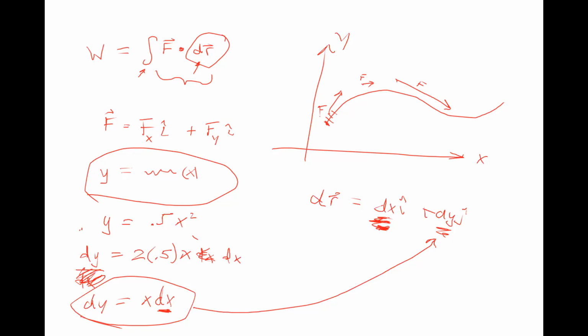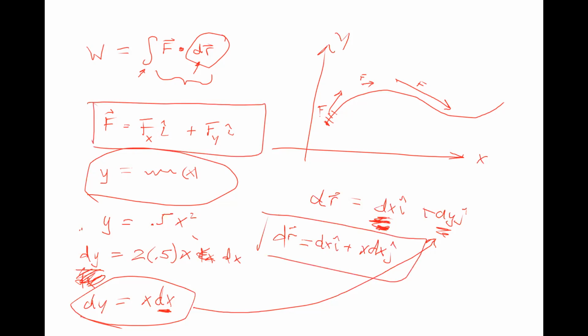So now that we know this, we can construct our dr thing. Our dr vector is now equal to dx i hat plus x dx j hat. This vector is our dr vector. This vector is our F vector. Now you can do that dot product, and you get Fx dx plus Fy x dx.